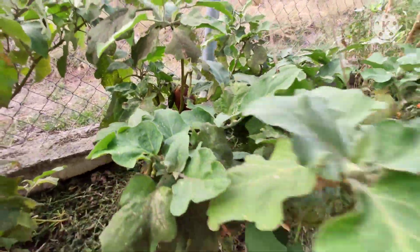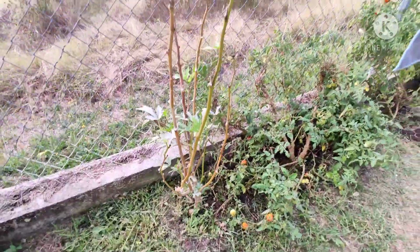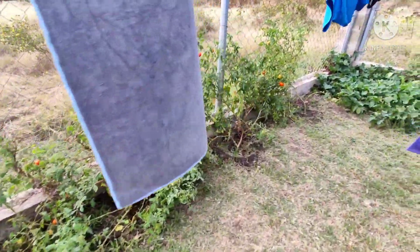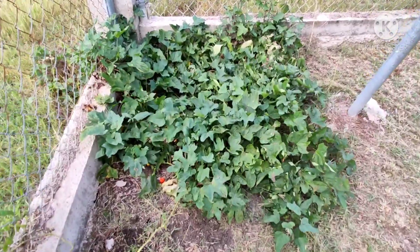Yeah. And then as we go up here, that's an okra, which is more or less nearly finished, but there's still some growth on there. And then at the top of the garden, some more tomatoes. And then I started another little sweet potato patch, which is not very big, but that's just a single plant, but it's going pretty well.